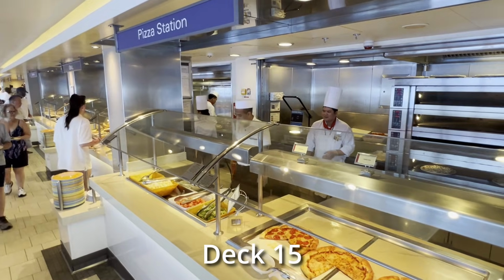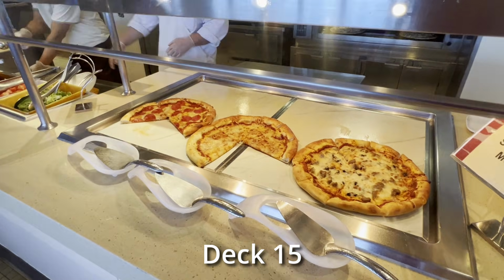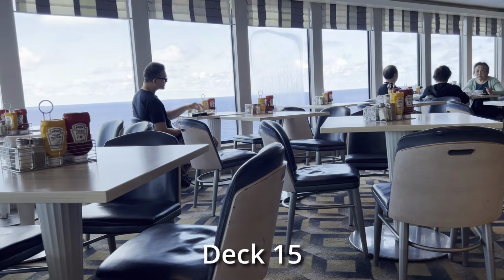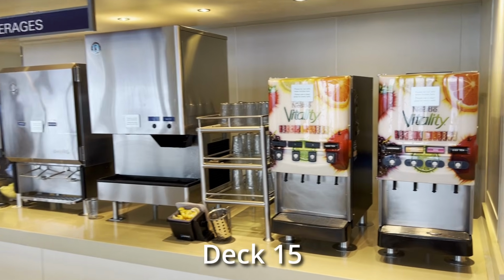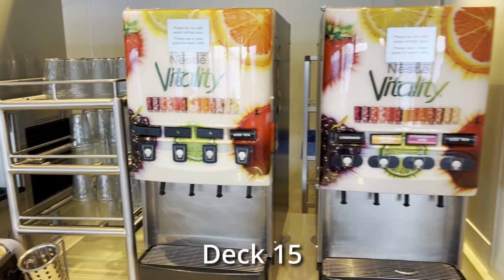Located just off the main pool deck area, you can come in here and get your tray and go through the lines and fill up and then sit down and have a relaxing meal. Or you can walk in and grab a slice of pizza and head straight back out to the pool deck. It really is your choice.